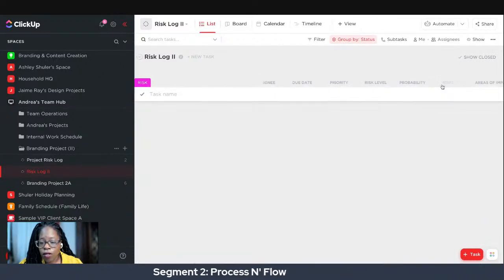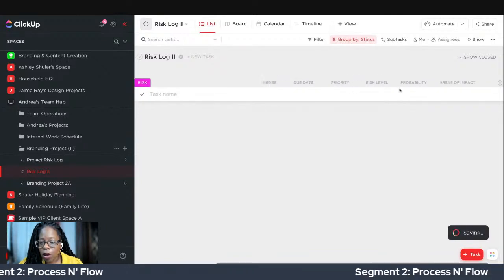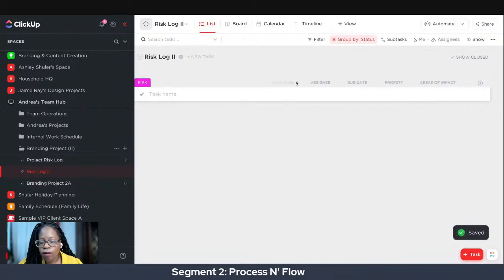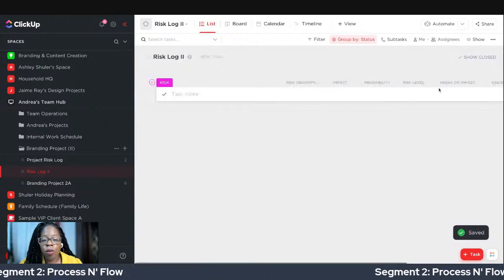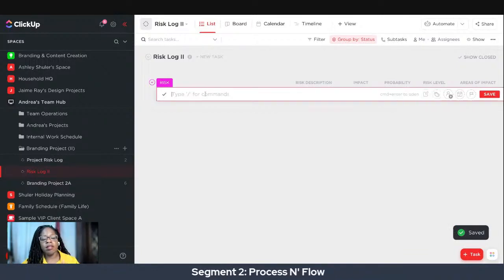We're going to go with impact, and I'm going to go with probability, and then risk level. So here's what we're doing, folks. The risk description, I'm going to make it super easy.